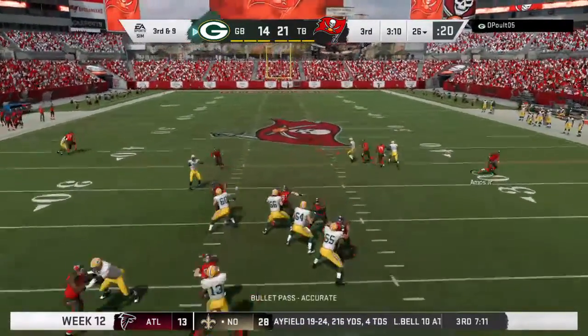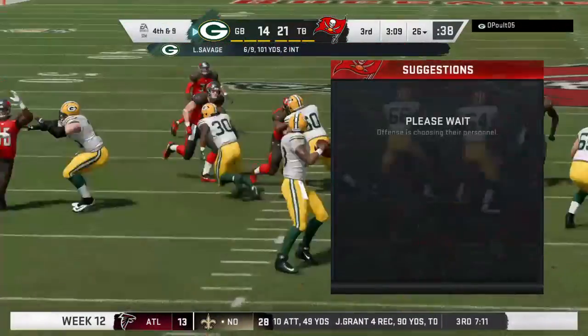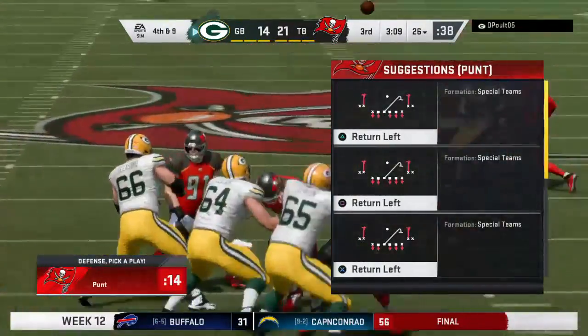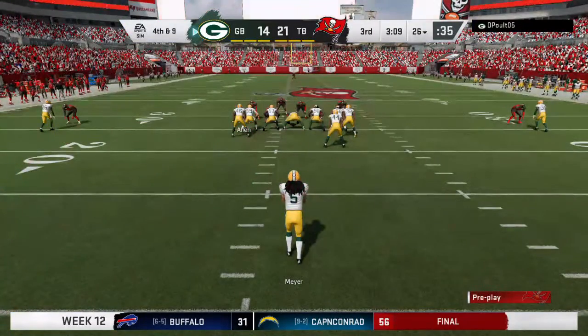Throwing on third down, it's Savage. And the throw there is going to be incomplete. You can tell they were hoping for a flag there offensively. Several on the sideline motioning. Hey, why not a penalty? Why not a penalty? What did you see?